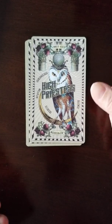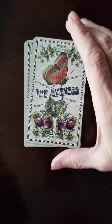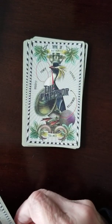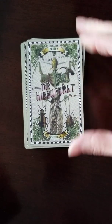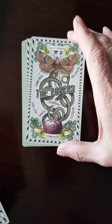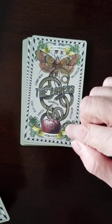The Magician is a spider, an owl for the High Priestess or the Popess, a butterfly for the Empress. I can't think of the name of the bird for this, for the Emperor. It'll come to me later. Wisdom, keyword for the Pope or the Hierophant. The Lover's card, another butterfly with a snake, and maybe that's a pomegranate.